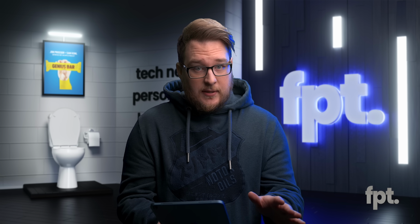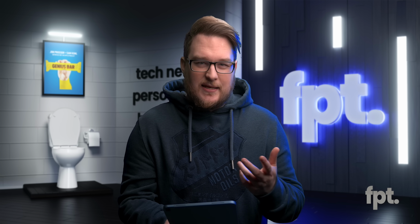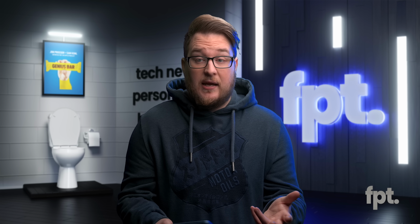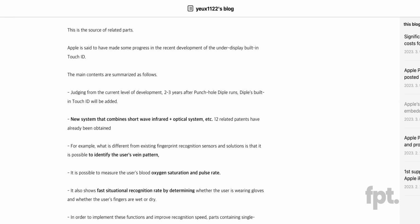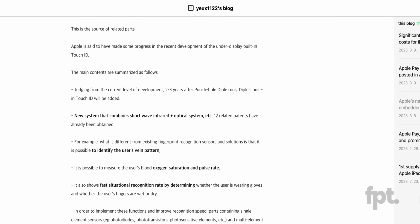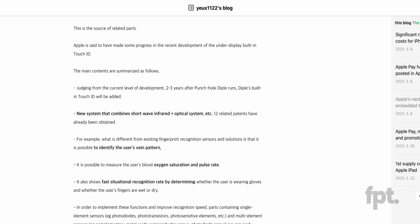This post that I'm about to read to you has been translated to English because I don't know if you can tell, but I can't read Korean. Not even a little bit. I can barely read English. It says, Apple has recently made some achievements in the development of the under-display built-in Touch ID. Here's a summary of the main points.